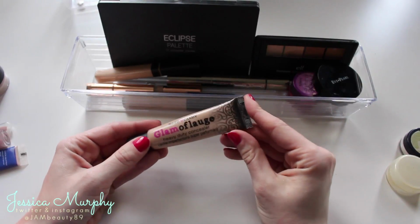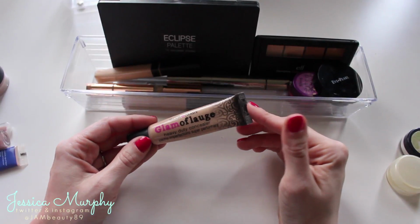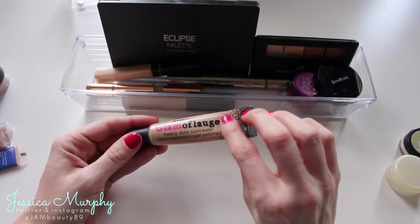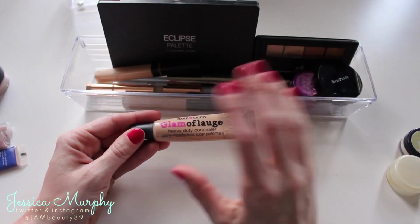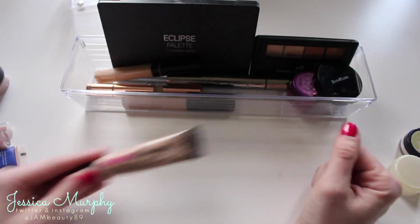But for days that I'm like, oh my gosh, my skin is a mess, I need heavy duty something, this is usually my go-to because it really is amazing. People have used it to cover up tattoos, and from what I've heard, it works pretty well. I don't have tattoos, and I'm not trying to cover them up, but it's great. So I'm definitely keeping this, and you really can't beat the price for something this amazing.